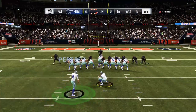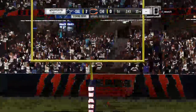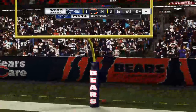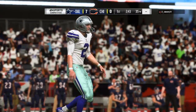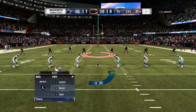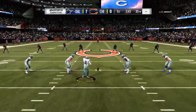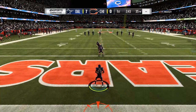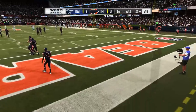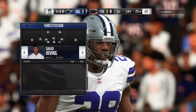Ezekiel Elliott from 13 yards out. And the Cowboys take it all the way down the field and score on the opening drive. The kickoff team on the field now as they will send this one away. And this will not be returnable. It's out of the back of the end zone for a touchback.